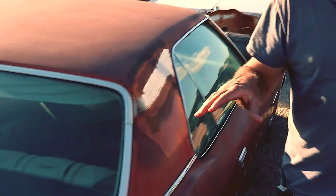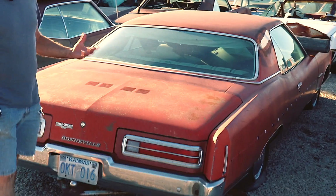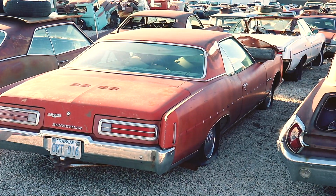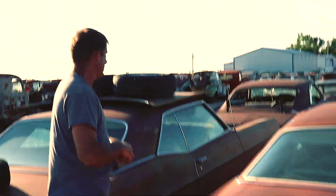Next to that one, 71 Bonneville two-door hardtop. This car is a 455 car. It was running and driving when I bought it. It's still got its 455 in it. Car is pretty much complete. Everything's still intact under the hood, so there's still a lot of pieces there. Plus, I know the 455 is good in it.